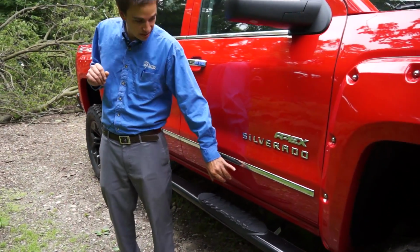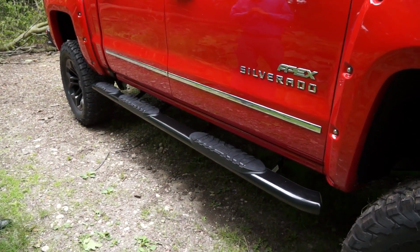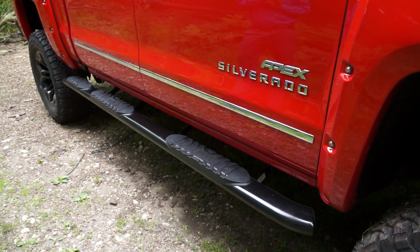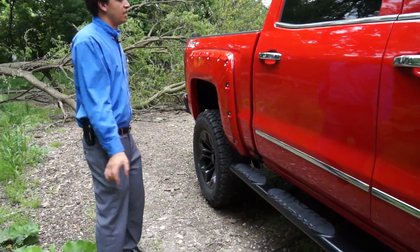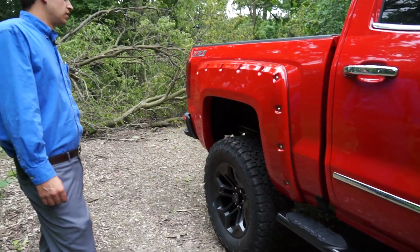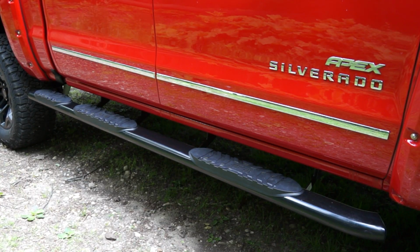So this is their Apex series, and we have the badging there. This is their black running board. It is branded, it's their running board. It is really nice. It runs the full width of that rocker there, and it does have the step on the back. So it's really nice and handy if you have stuff in the back of the bed. Jump up there instead of having to stand on the tire or climb in there. Just a nice little touch.